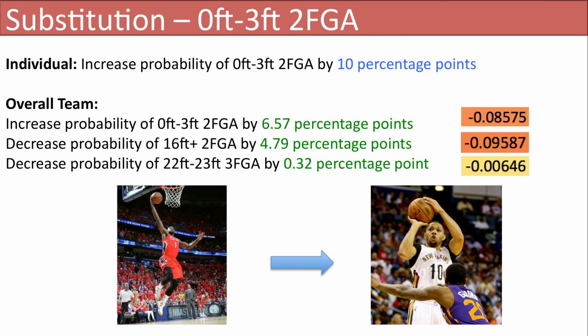What about shooting? So let's say, for example, that Tyreke Evans takes a shot within 3 feet on about 10 percentage points more of possessions than Eric Gordon. What that's going to mean is that the team as a whole is going to increase their probability of taking a shot within 3 feet by about 6.6 percentage points. And so some of these additional shots that Evans is taking inside 3 feet are going to take away those shots from his teammates. But they're also going to take shots away from other locations. So it's going to decrease the probability the team gets a shot from a 2-point field goal from 16 feet out or farther by about 4.8 percentage points. And so that's a really large amount.